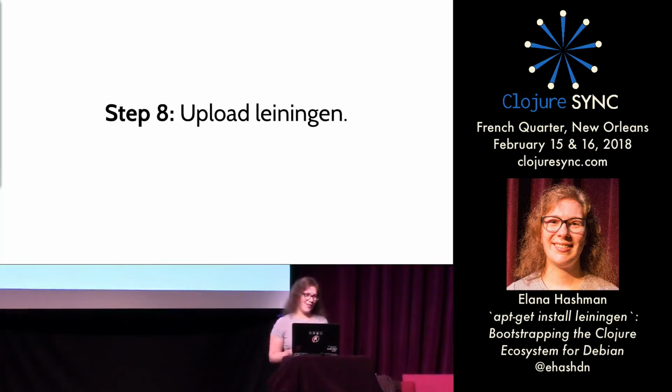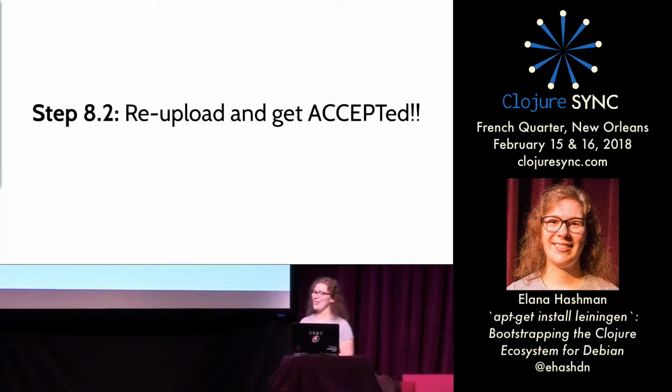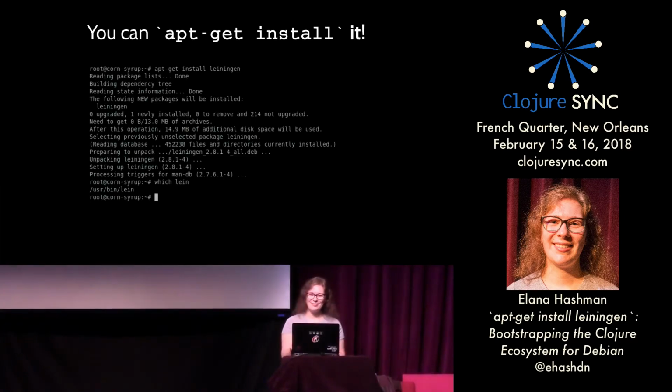Let's just send this over to the archive, except I actually got rejected for not explicitly writing my name down in the copyright file. Apparently, "refer to changelog" was insufficient per the Clojure public license requirements. Thanks, Rich Hickey. So we fixed that up, and Happy New Year. Leiningen was accepted into the archive on December 30th, 2017.